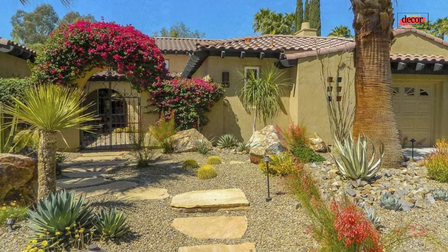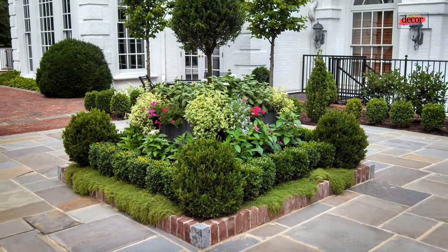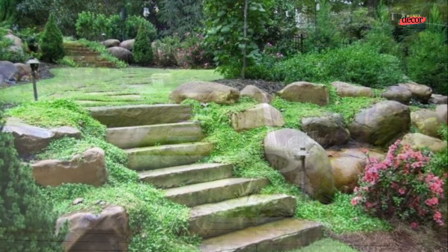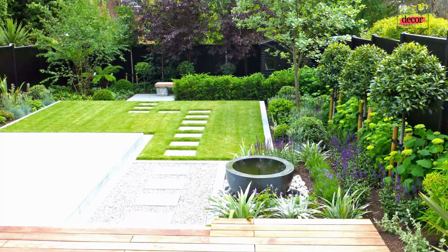Ninth, grow your own food. A vegetable garden provides fresh, healthy produce right outside your door. Tenth, increase sustainability. Lawns require a lot of water and maintenance. Landscaping with native plants and water-wise techniques helps conserve resources.